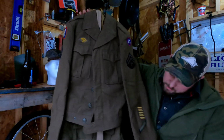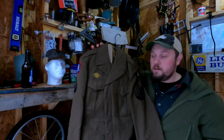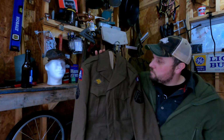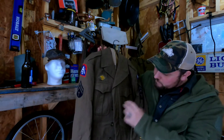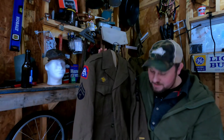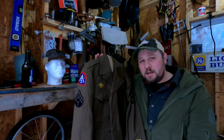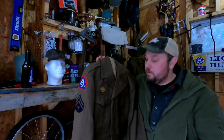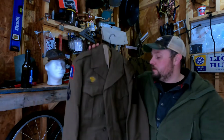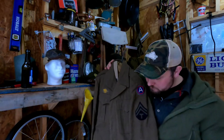This was another piece of the man's uniform that I was able to pick up. Missing a couple things up here, nothing real major. There were a couple of dress uniforms also that I didn't buy. I'm probably going to kick myself for not getting it because it did have more of the man's rank and it had all of his medals on it, but I don't know. I don't know why I didn't buy it. I should have bought it, but I didn't. Alright, let's talk about what we got going on here.